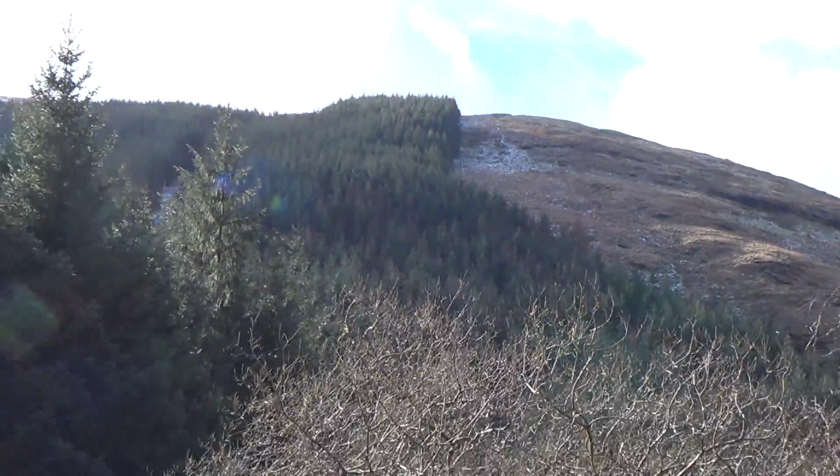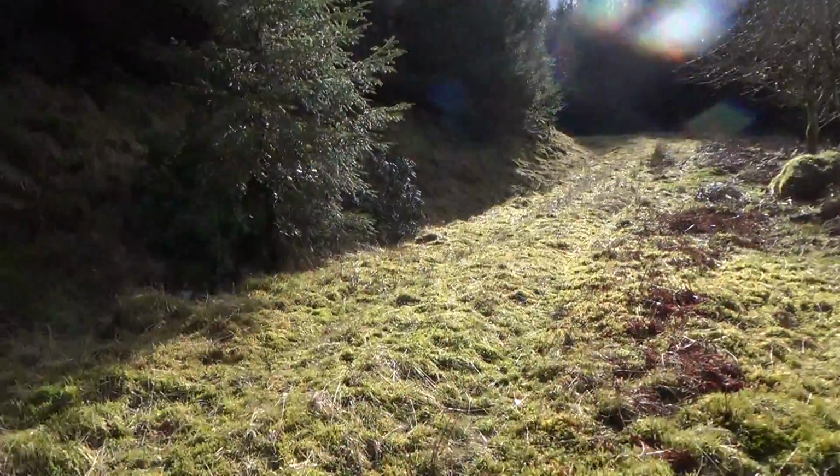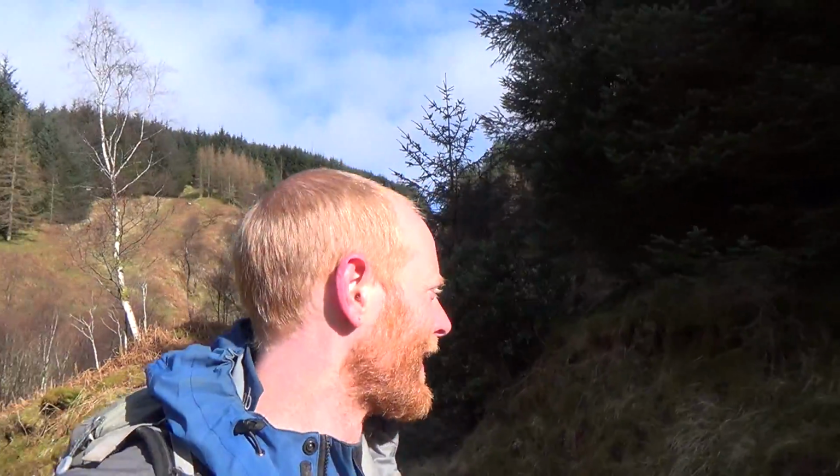There are lots of species that like the edge of a forest rather than the interior. So none of these things are bad per se. It just comes down to personal preference, I suppose, what you like.